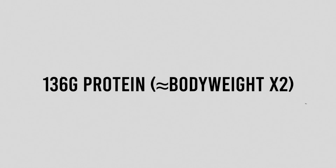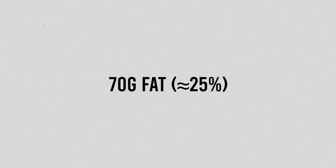And when it comes to macronutrients, I got it right here because I can't remember it. 136 grams of protein, which is roughly 2 times my body weight in kilos. That's a very easy rule of thumb to find your protein intake. And my fat is roughly 25%, which is 70 grams for me. And the carbs are going to be the remainder of the calories, which is 356 grams.